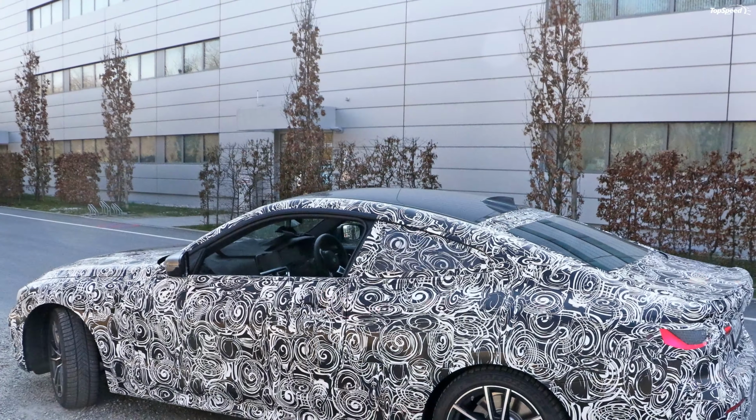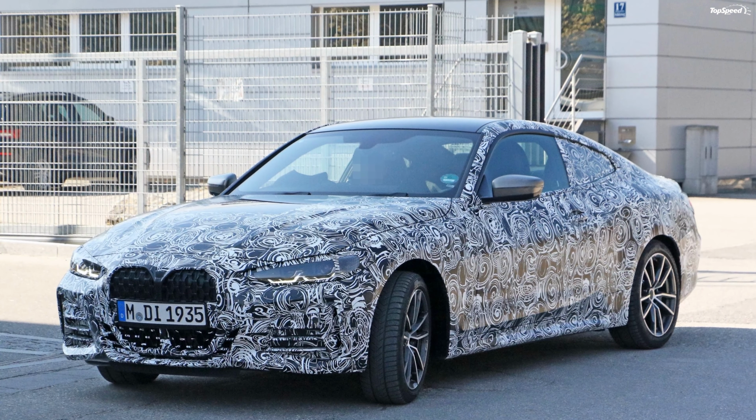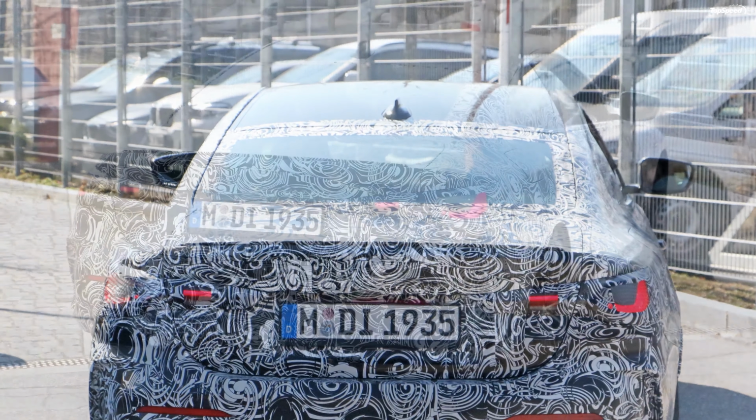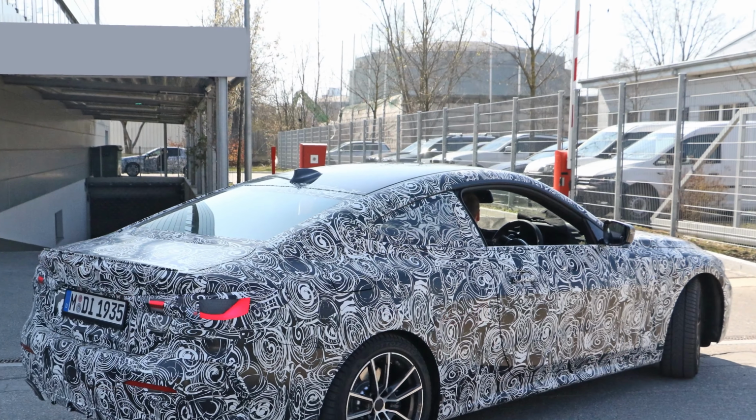Although we'll have to wait a while to see the new 4 Series take a bow, our spy photographers caught a heavily camouflaged test mule and managed to sneak inside for a couple of interior shots. Read all about it and more in the in-depth review below.